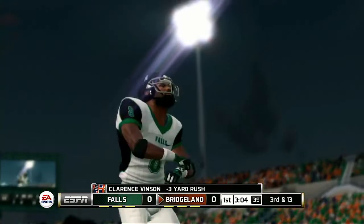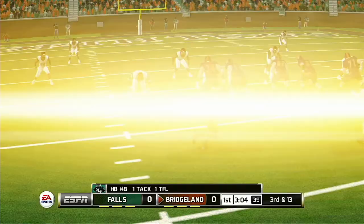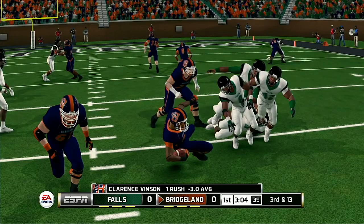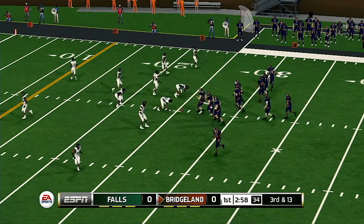Takes it right, and he can't get back to the line of scrimmage. The offensive line needs to do a better job of not only handling the defensive linemen, but getting up to the linebackers. That way the ball carriers will have a little bit more room to get to that second level. And this is the 9th play of the current drive.